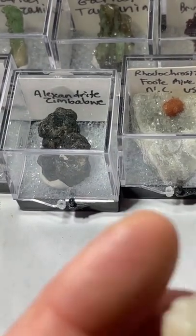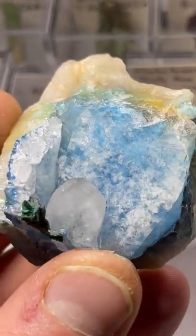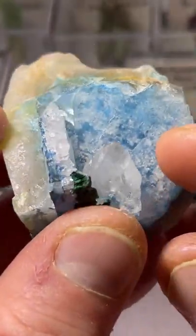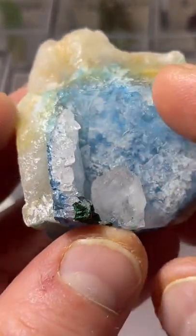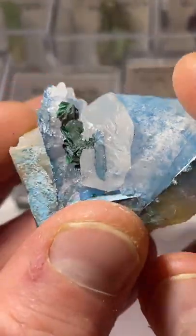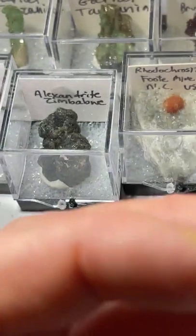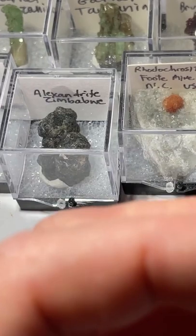Okay, what's next? What's this? This is cool. This is quartz with quartz. Look, there's a nice point there, and there's all terminated here over top of shattuckite with some malachite. It's cool. You can do $3.20, $10 on that. Hermes, yep.